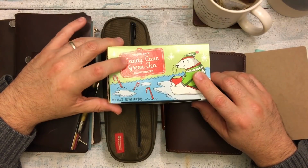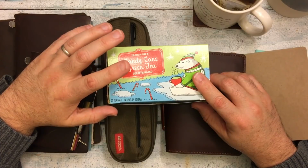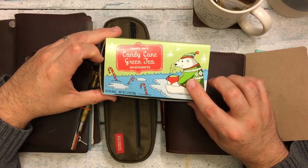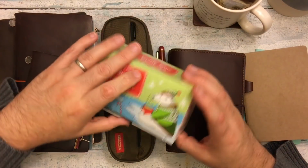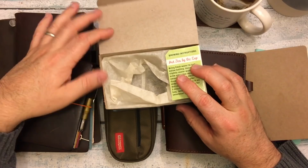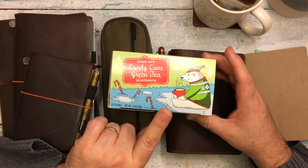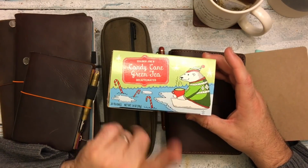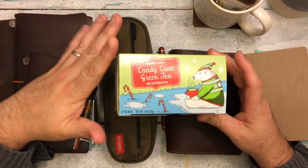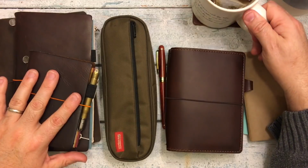If you can get this tea at Trader Joe's, it's the candy cane green tea, and it's decaffeinated. This tea is so yummy. It has cute little cartoon characters on it. There's a polar bear. And there was a cute little character on this side. There was a narwhal, which is in my bullet journal for December. But if you can get to Trader Joe's, and if they still have the candy cane green tea, get a box. You will not be disappointed. It's decaffeinated, it's green tea, and it's peppermint. That's wonderful.